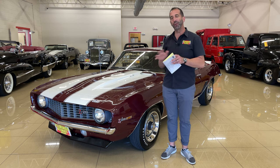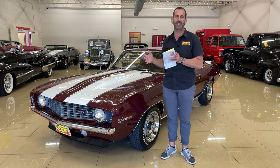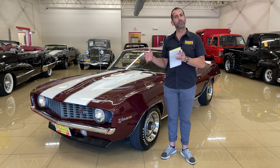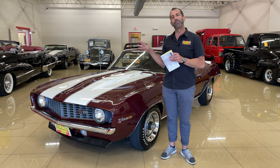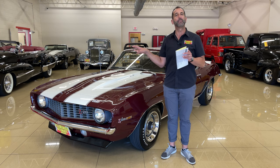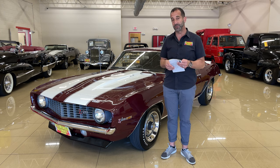It shows all of the great things about this car, including that it comes with the smog equipment. We have that in the trunk in a box. Whether you want to install that or not is up to you. Let us know, but I just wanted you to know it comes with it. It won't be in the video and the pictures today, but at least you'll know that that's part of the whole package, as well as that big folder of documentation, all right?